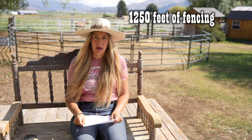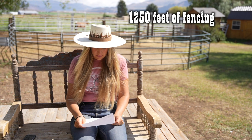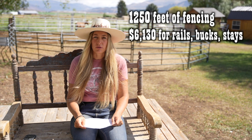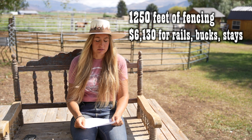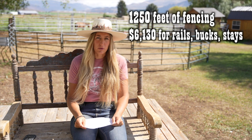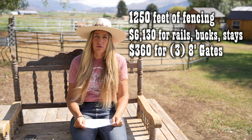They're out of Rigby, Idaho, and we had them delivered up here. But for materials, it ended up being $6,130 for the buck sets, the rails, the gate sticks. We have 3 8-foot gates that we bought from our local feed store, and those ended up being about $360 for all 3 of those gates.